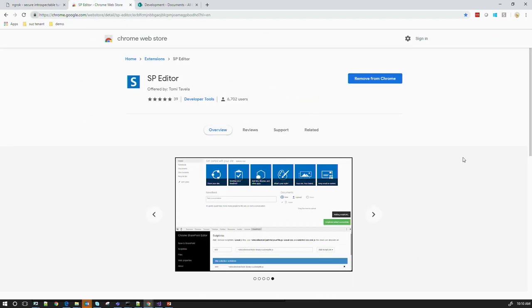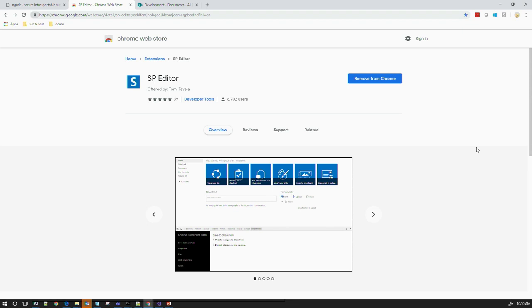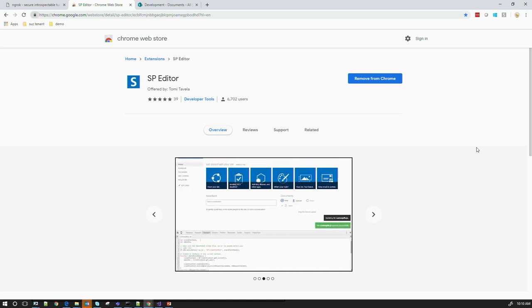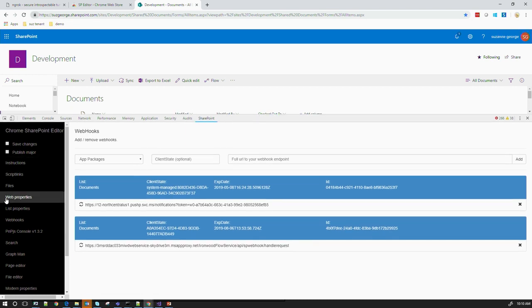This is the SP editor. I can't tell you how invaluable this is. We'll be looking at this at several points throughout the day. So this does sit inside Chrome, and it gives you 100% view, well, maybe not 100, but very close to 100% view of what is going on inside your SharePoint site or site collection. So it gives you all of those internal things that you'll need to know. And then finally, this is just how it looks on a real site. So if I move this up, you can see I have all of these things that I'm going to be able to look at, and we're going to be focusing in on the webhooks today because that's how we're going to implement our technology.